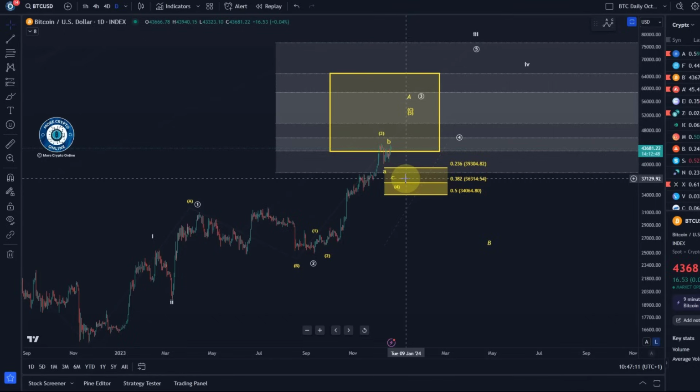As long as we're holding support, we should continue with our uptrend. That's the primary scenario. However, if we break below that support, then we know that it's likely going to be a B wave pullback. So we know what we need to be looking for. We know which support levels we need to use and so on. And the next main support level below 34,000 will be the $29,000 level. So basically in these two scenarios, however, they are moving together in the short term.